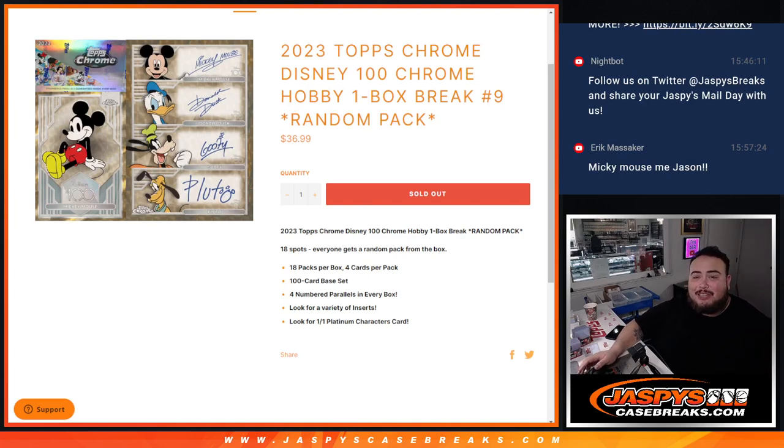2023 Topps Chrome Disney 100 Chrome Hobby 1 Box Break. Random pack number 9 just sold out. And again, guys, everybody gets a random pack from a sealed box, and we're looking for at least 4 numbered parallels in every box. Look for a variety of inserts, 101s, and hopefully maybe some autographs, guys.